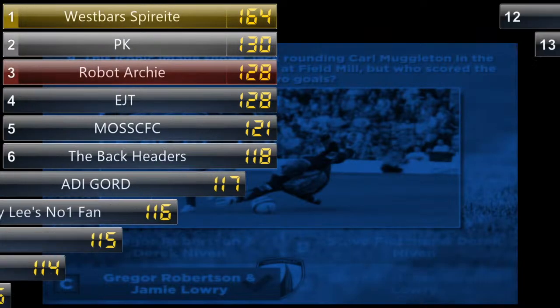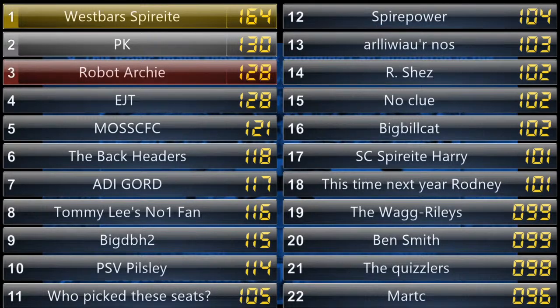Leaderboard. West Bar Sparrite with a 34-point lead over PK, who jumps up to second place. Robot Archie, then EJT still doing well up there in 4th. Moss CFC, the Backheaders, ADI Gord, Tommy Lee's number one fan, Big DBH2, and PSV Pilsley, who got off to a slow start. Former winner, I think twice former winner, and now in 10th place.